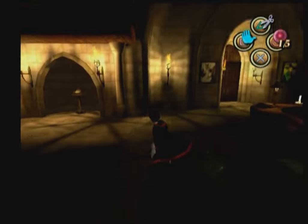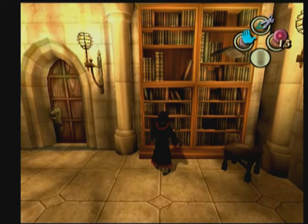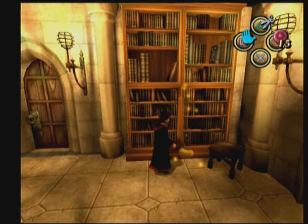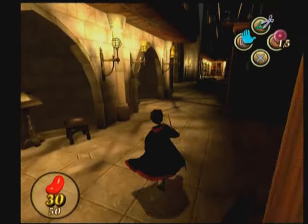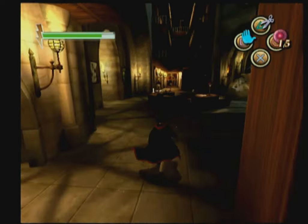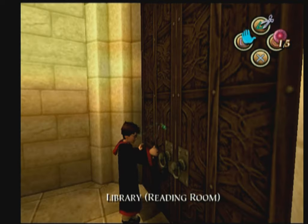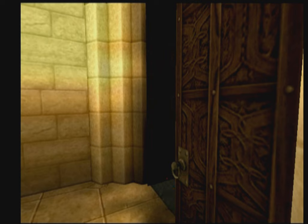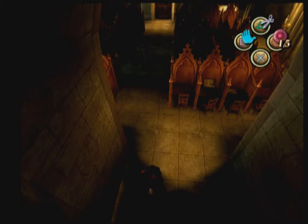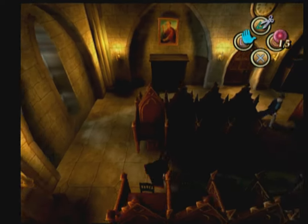So my question is, am I even supposed to be in here at all? Is there another doorway where the prefects are, which would explain some things? Let's save. The guy that, okay, right in front of my face. No? Where am I supposed to go?